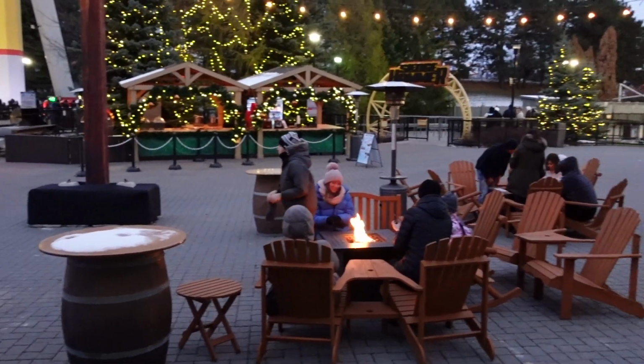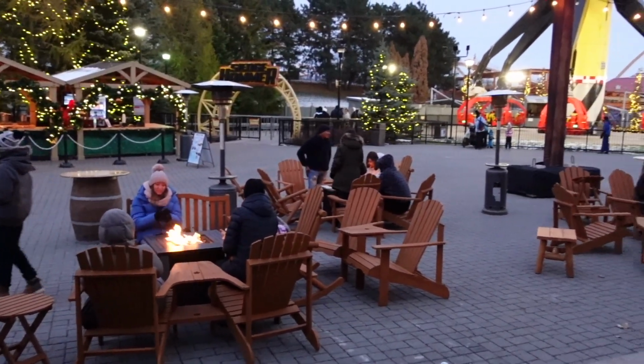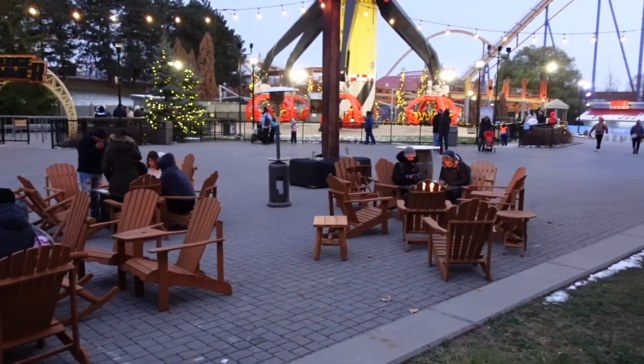In this area of the park, there are also a couple really nice fireplaces and wood cottage-like seating areas, which are really nice to come and warm up. It's just a super beautiful area of the park. You can sit here and listen to the awesome shows.